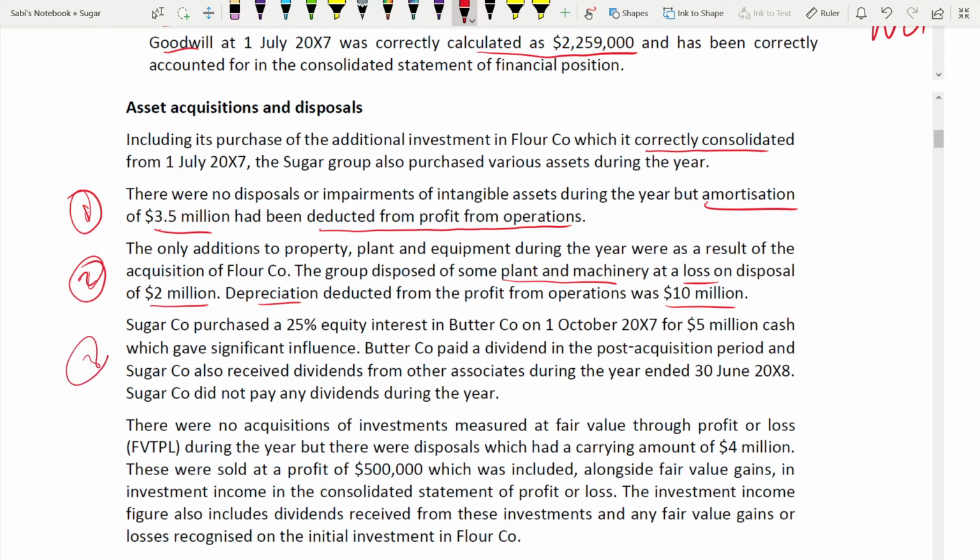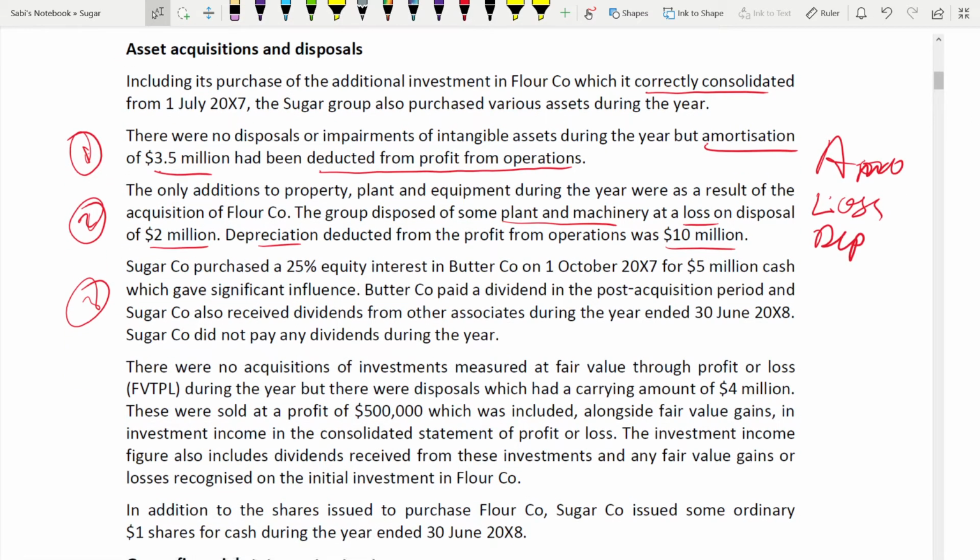Number three, okay, three things. So number three is amortization. Number two is loss, okay, and depreciation, amortization. You see, I'm just noting it so it becomes easy for me, so that I know these are the words. Amortization is 3.5, depreciation is 10, loss is 2.